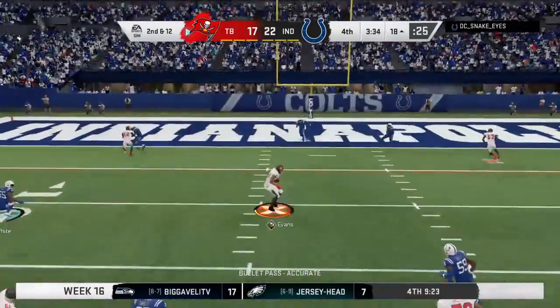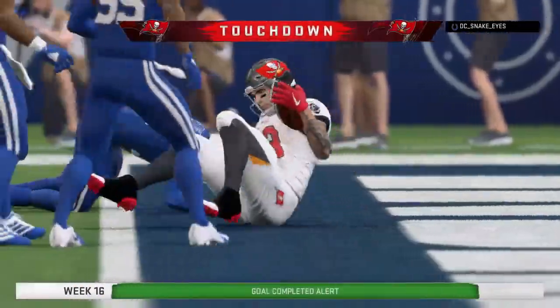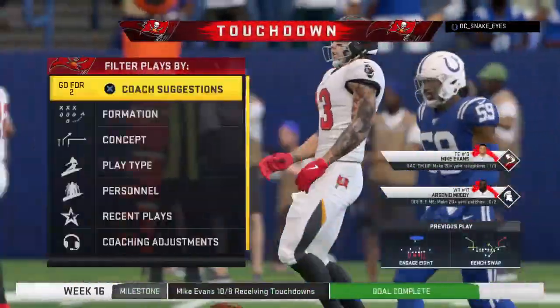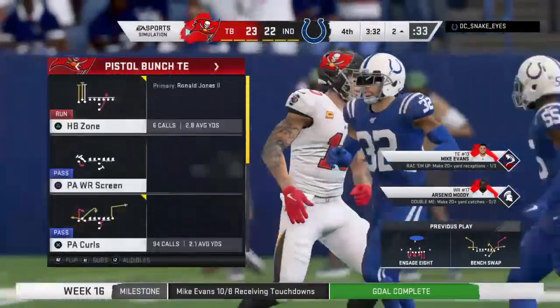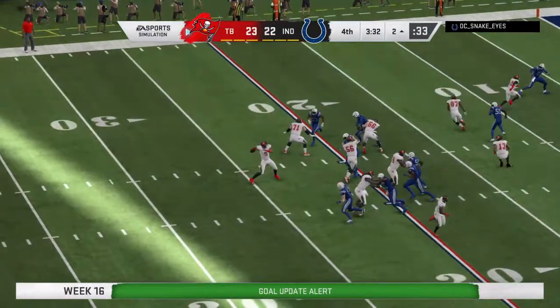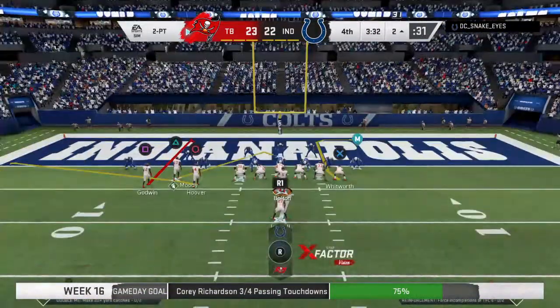Looking to throw on 2nd down. Bolton, he completes it to Evans. And he's into the end zone for a Tampa Bay touchdown. Mike Evans hitting double digits with his 10th touchdown of the season. And the Bucs are going to retake the lead.